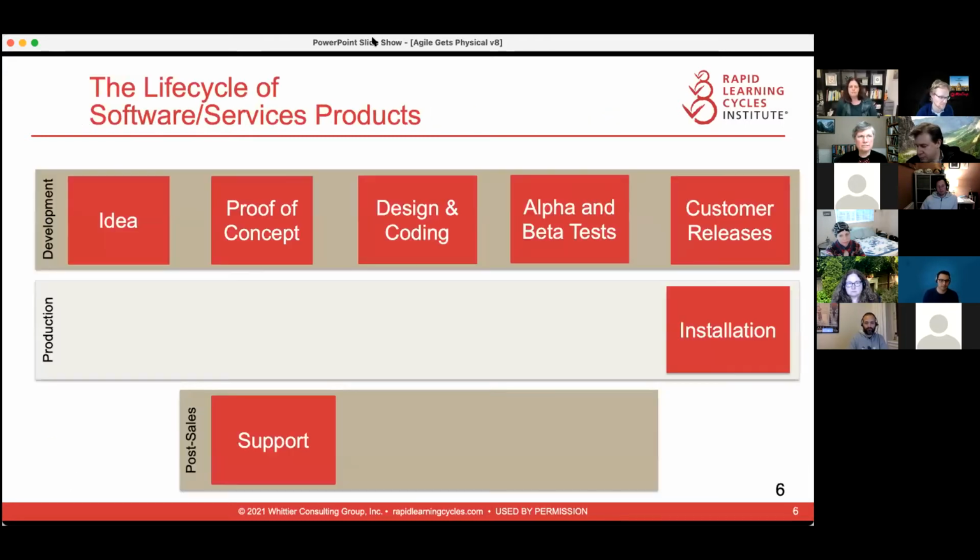And this is why. This is the life cycle of software products. These are the things that a software team has to do. They have an idea, they might build a proof of concept, then they'll do some design and coding, and they'll do alpha and beta tests, and they'll release to customers. And they'll probably do multiples of these, even a series of customer releases. It does have to be installed. For most of us, that's as simple as pushing the update button on our iPhone.